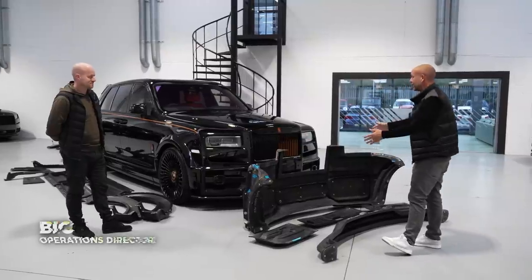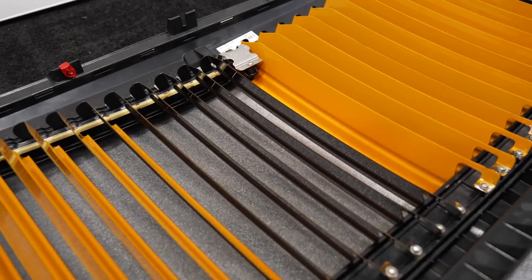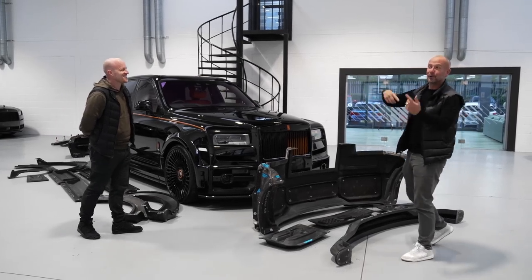It's got some extras on here, like the orange flashes and the lights. You like it? Looks great. Yeah, we did this kind of on a whim. This is like when he does something or I do something, and we always tell each other afterwards.